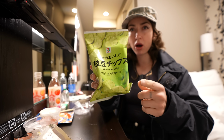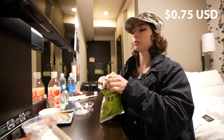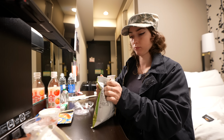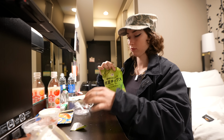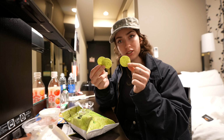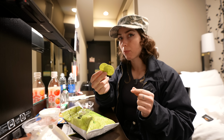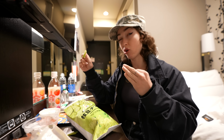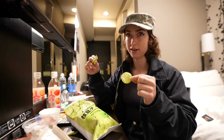Next. Edamame flavored chips. This cost 118 yen. Tostitos? Whatever that brand is of chips that are all like perfectly round. It doesn't taste overtly like edamame to me. It tastes like a soy product, which makes sense. It's not my favorite flavor in the world, but the texture is very addicting.